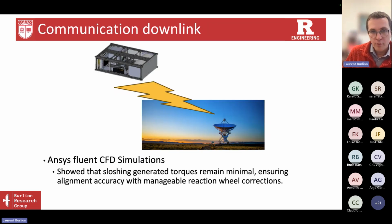Another thing that another student tested was the communication downlink. We need to make sure that every time we are going to send the flight data to the ground, the liquid sloshing will not disturb the antenna. So the student used Fluent CFD simulations for that, and showed that indeed, despite the small oscillations coming from the liquid, we will be able to send the data to the ground.